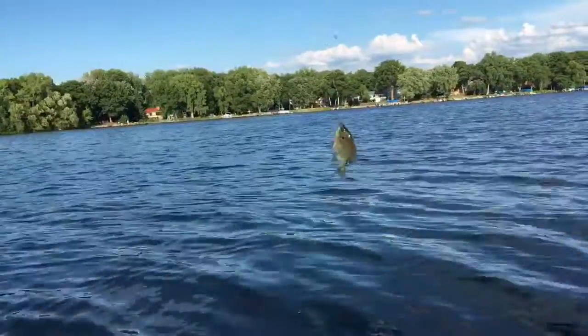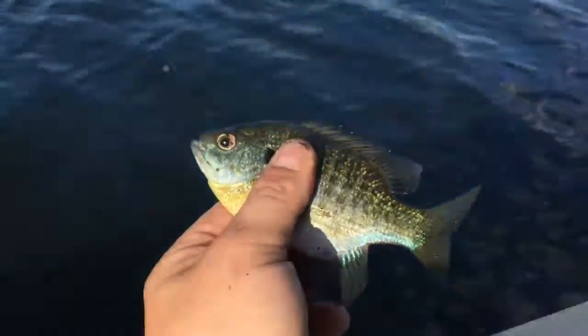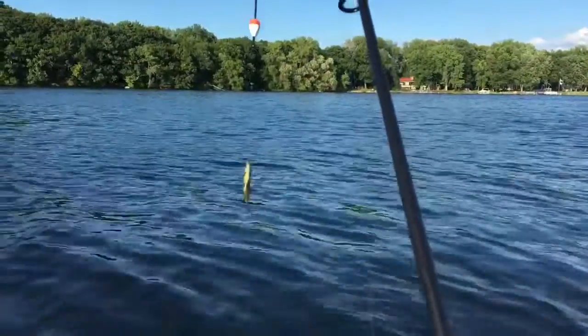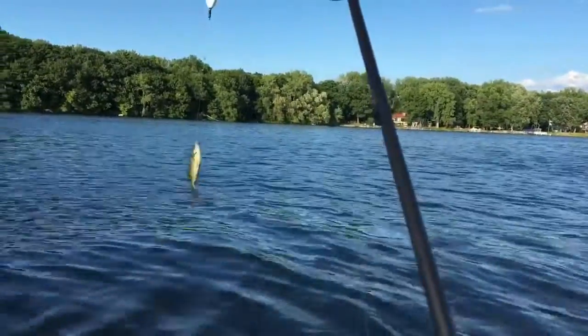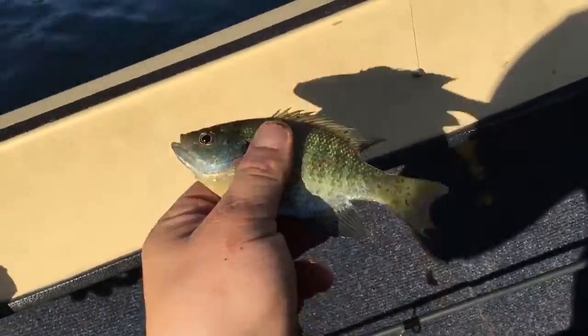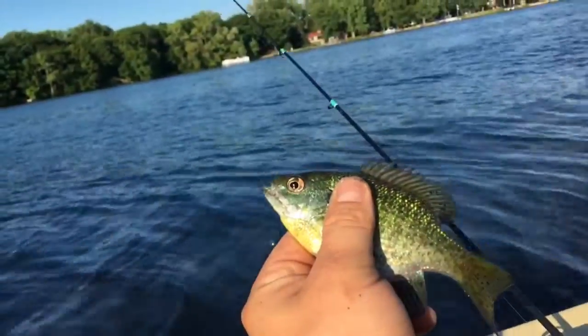That's number 14. And here goes number 14. And that's number 15. And I like to point out that is again 6 casts in a row with a fish on every one. And here goes number 15. Well, there's number 16. He brought a little weed with him. We got that guy cleaned off. We'll get him loose and back in the water. And here goes number 16.